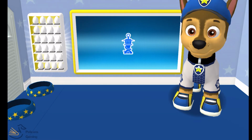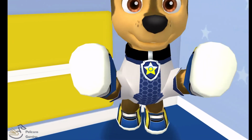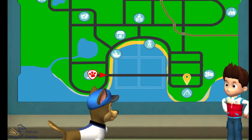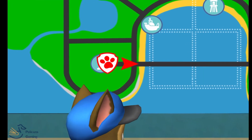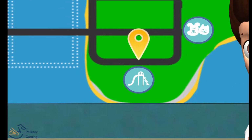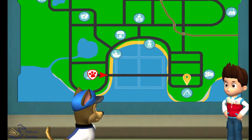Now it's time to head to the lookout tower to get our mission. Tap the blue picture of the lookout tower. Francois took some photographs of the rare blue-footed booby here in Adventure Bay. But his camera bag fell open and the wind blew his photos everywhere. Your mission is to drive around Adventure Bay and collect the photos. Then, give them back to Francois at the pup park.